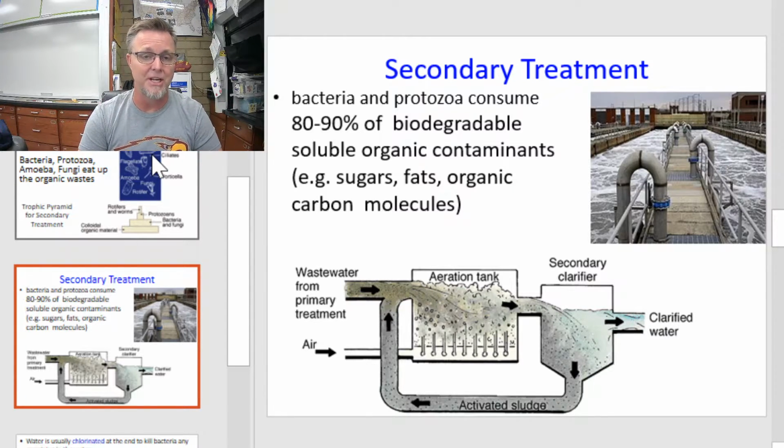There's so much air pumped into this water to keep this bacteria alive and working aerobically that, to be honest with you, the water loses its surface tension and its density. If you tried to put a boat on top of this aeration pond, it would simply sink right to the bottom. You wouldn't have a chance at surviving.